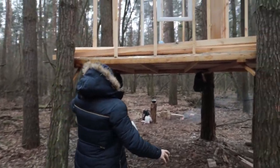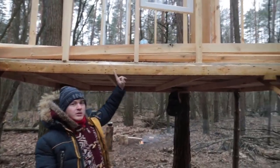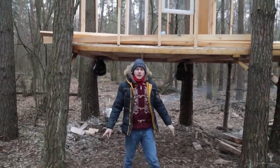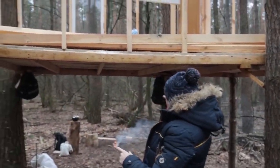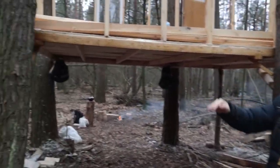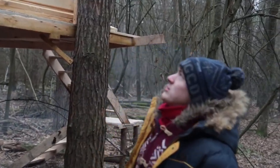Well, here comes the first problem. Our floor began to bend. This bar, I don't know whether it's visible on the camera or not, bent in the shape of an arc. Therefore, today our task is to strengthen the floor, to put at least one more support under the timber, preferably two, on one side and on the other. In general, the whole structure looks very good.